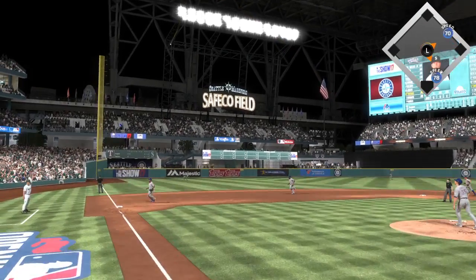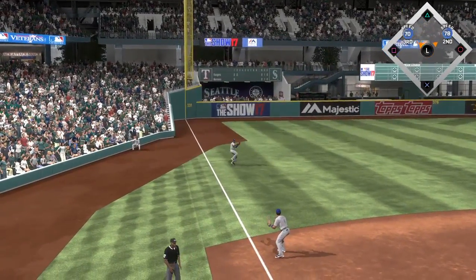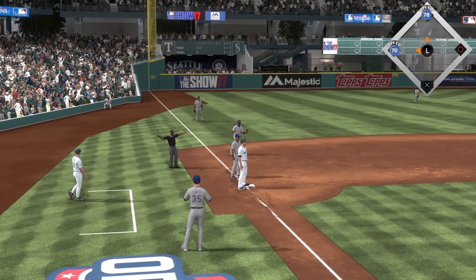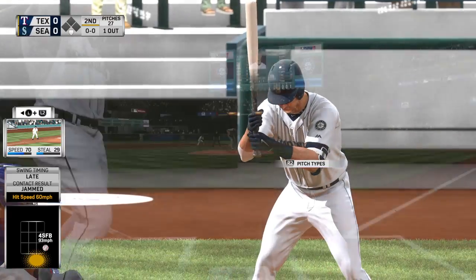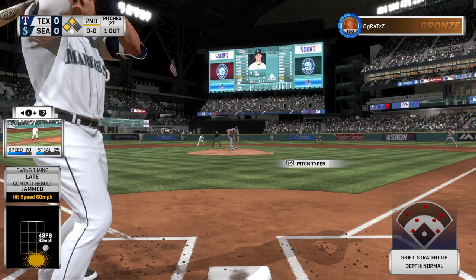And here's a ball hit in the air. In comes Mazzara. He can't get there as it falls in. The throw to third. And he is in there. And they'll have runners at second and third following the 1-out double. Here now it's Mike Zunino.